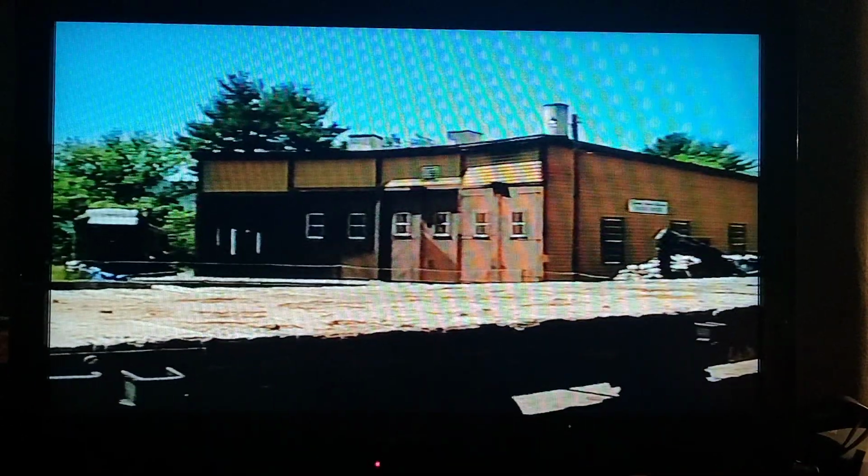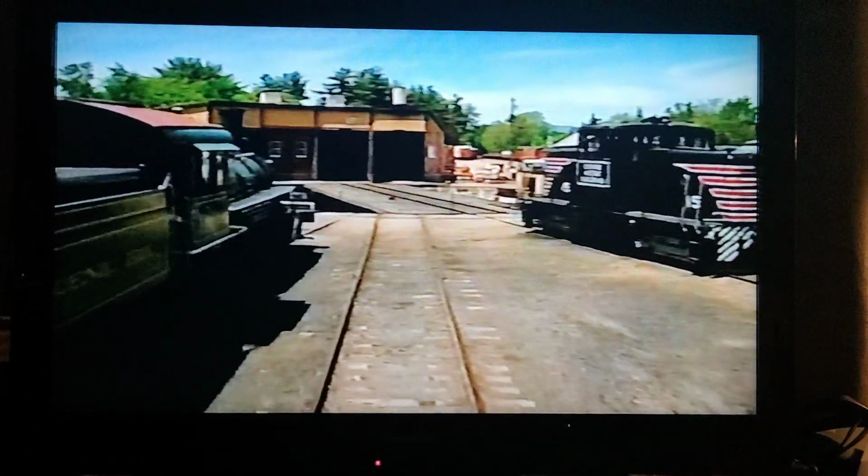The roundhouse today is the same 4 stalls that it originally had with very little modification. 2 of the stalls are winterized, and we do all our winter inside work in those stalls. The other 2 stalls are basically used for coal storage.